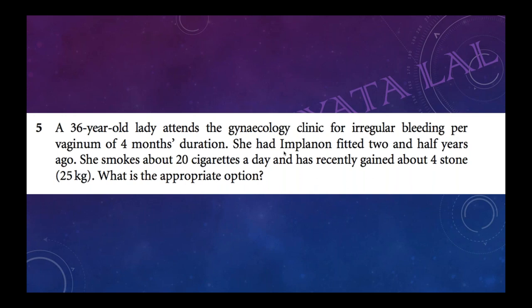Sorry to interrupt you, ma'am. Weight gain won't have any effect on the implant? No, we just read that. Implant is not associated with any weight gain. I'm asking, ma'am, because of weight gain, is there any decrease in the competency of the implant? No, we just read that BMI and Implanon have no relationship.